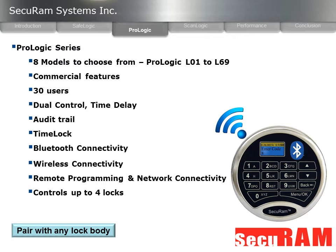And the ProLogic systems control up to 4 locks. So with this system, if you have an outer door and several inner compartments, you can control them all with one entry pad. The entry pad is connected to a junction box that allows you to control up to 4 locks. Interior compartments, side-by-side doors, however you want to configure it.